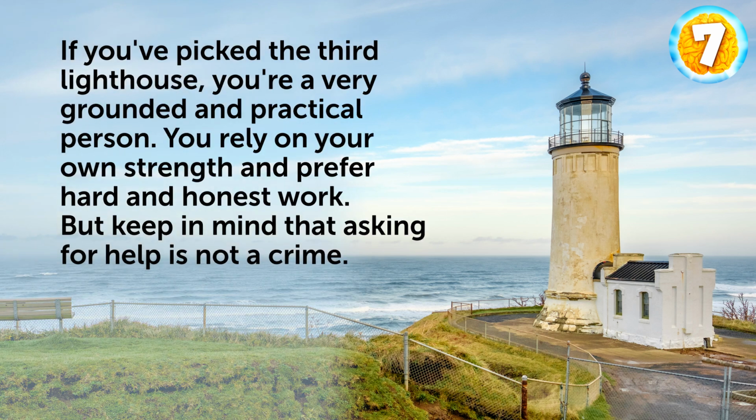If you've picked the third lighthouse, you're a very grounded and practical person. You rely on your own strength and prefer hard and honest work. But keep in mind that asking for help is not a crime.